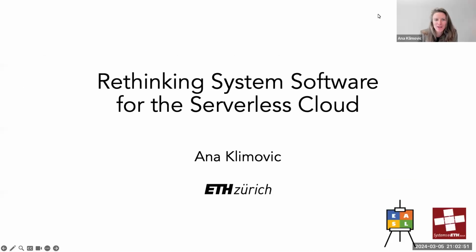So this talk is going to be about looking at serverless computing through a bit of a different lens, given the context of how software and hardware have been evolving. We're going to look at considering a new programming model for serverless computing, and then accompanying with that a new execution system for how lightweight functions can execute efficiently in the cloud.